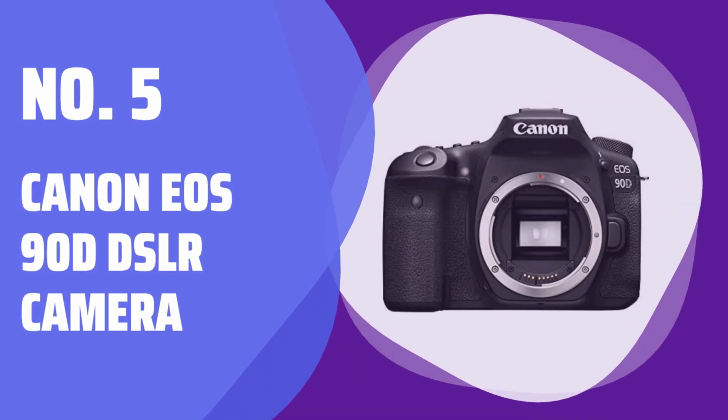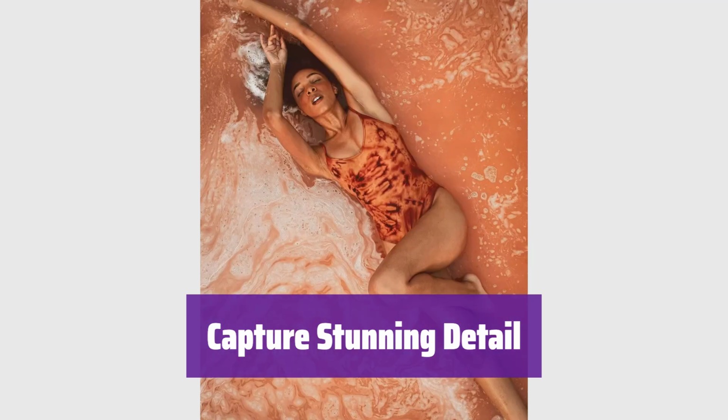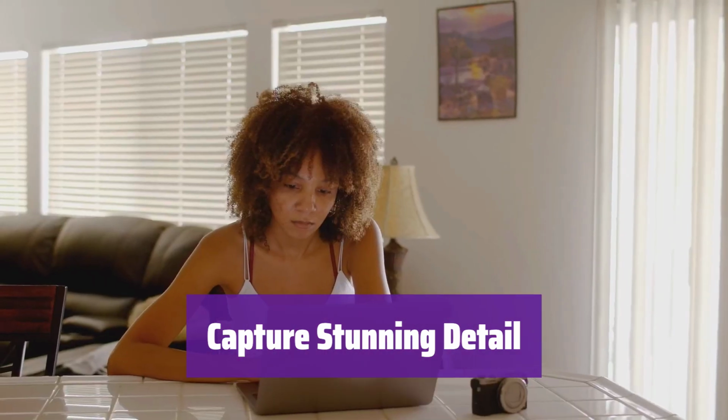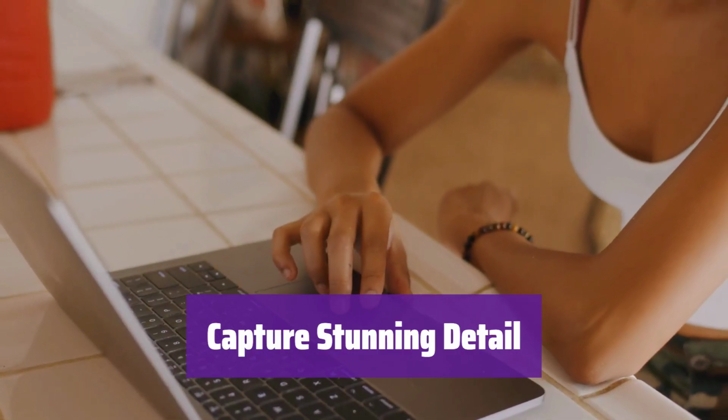Number 5. Canon EOS 90D DSLR Camera. Experience incredible detail with its 32.5 megapixel CMOS sensor. This camera is designed to bring your vision to life with exceptional clarity and color.